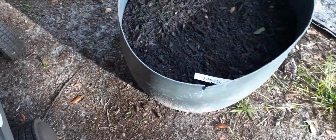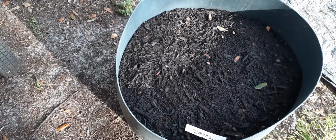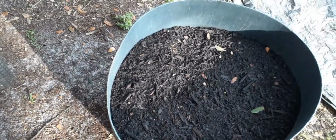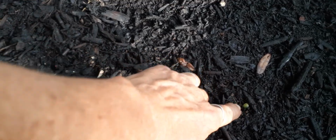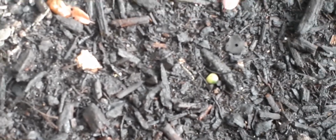And I have 1 big pot of turmeric. This has got, I want to say, either 7 or 8 fingers of turmeric in it. Got 1 sprouting right there. Can you guys see that? Take you in kind of close on that one. Yeah, kind of exciting. First time I've had turmeric growing.